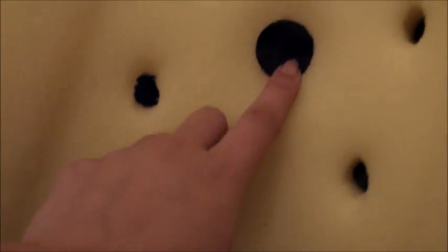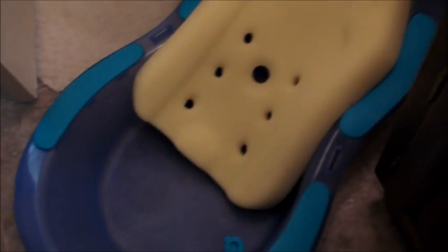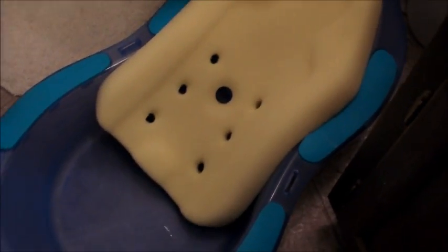Another good thing about this is this will turn white if the water's too hot, so it helps me regulate how hot the water is. And of course, a wash rag for washing him. And the wash rag just fell. Okay, now I gotta wash that.